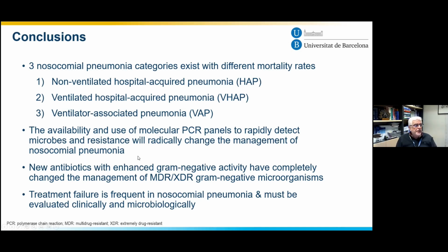We have new antibiotics with enhanced gram-negative activity mainly that have completely changed the management of these MDR, XDR gram-negative microorganisms, especially the Enterobacterales resistant to carbapenems, Pseudomonas multiresistance, and in part carbapenem-resistant Acinetobacter. And finally, we have to follow up the treatment failure, which is frequent in nosocomial pneumonia and must be evaluated clinically and microbiologically. Thank you very much for your attention. I am not able to attend this meeting in person, but you can send me by mail any question that you have. Again, thank you.